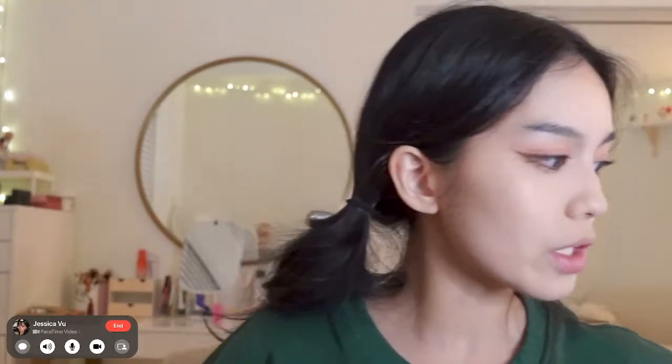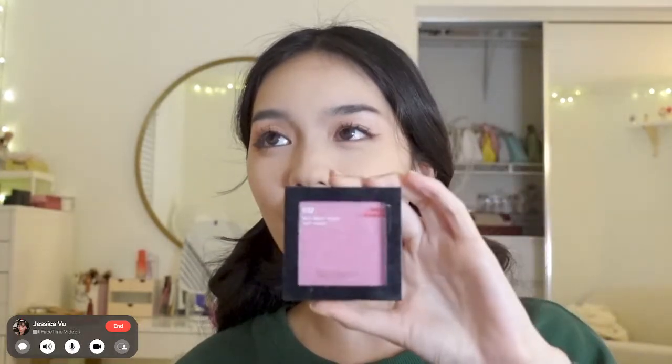Okay, next. Gotta speed this up. I need to speed up. Okay, let's do blush. Let's use my favorite Revlon one. This is Wild About Violet, which is more of a pink in my opinion, but this one has micro sparkles in it.